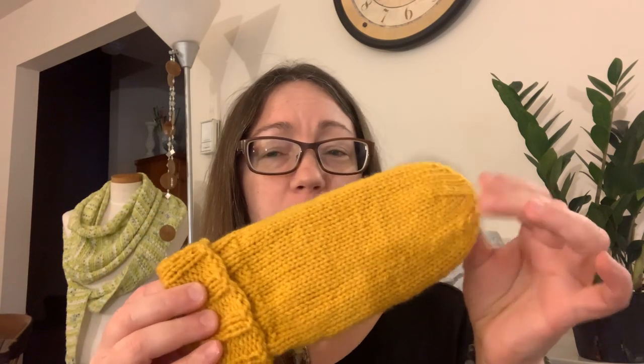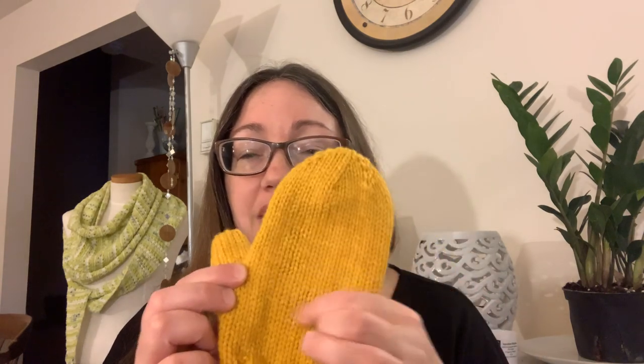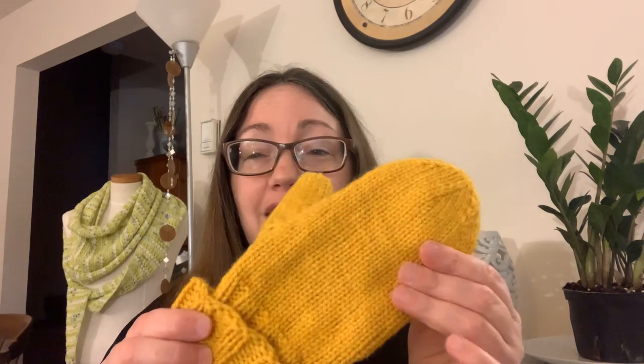I haven't done any embroidery on here yet, but I think I will. I see pink flowers on here for some reason. I am not a pink person, but for some reason, yellow and pink together, I really, really like. So stay tuned. We'll see what happens with these. This one's finished. And then, of course, I immediately cast on, I almost said sock, mitten number 2.